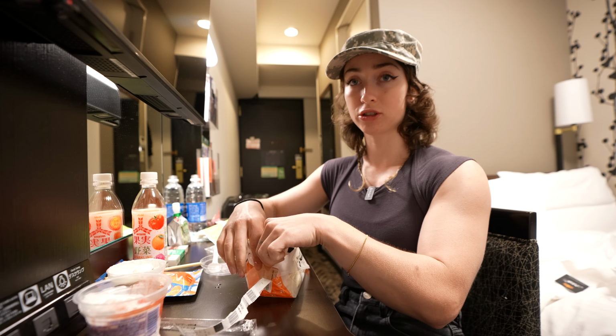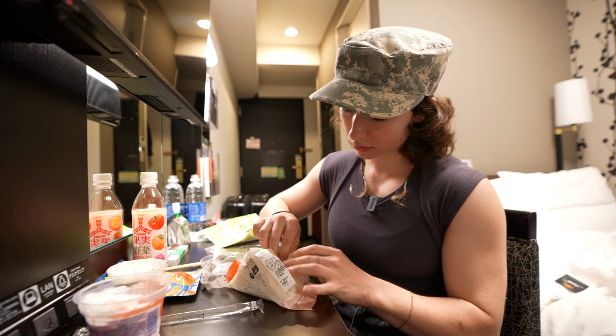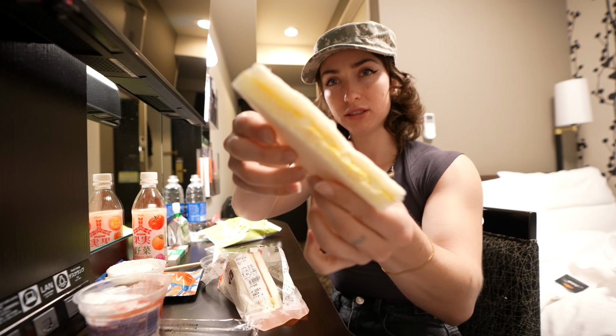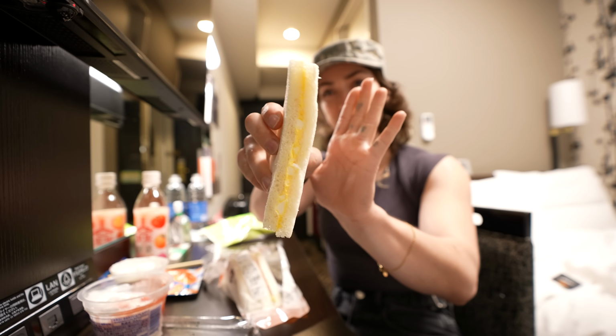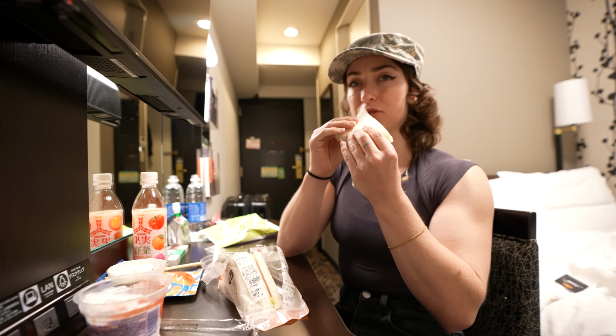I'm the type of person that wants it all at the same time so that I can alternate back and forth. I guess it's three separate little sandwiches. This is the egg one. I guess you could eat it like as one giant sandwich if you wanted. Oh, it's so small.